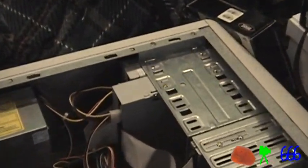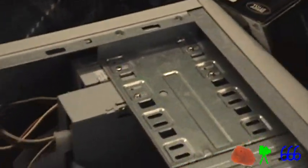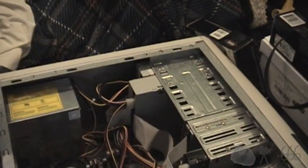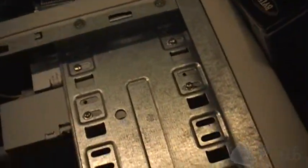A couple of things here. Number one is I went and replaced both the optical drives. I'm going to have to replace the bottom one again because that one seems to be having a couple of issues. But so I've done that. Right now they're both Sony drives.